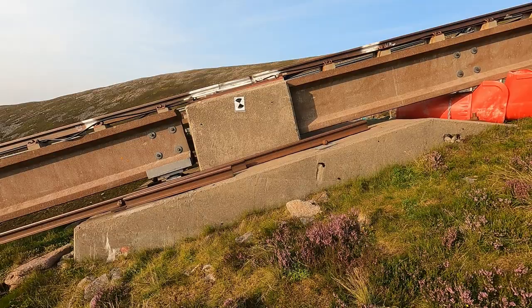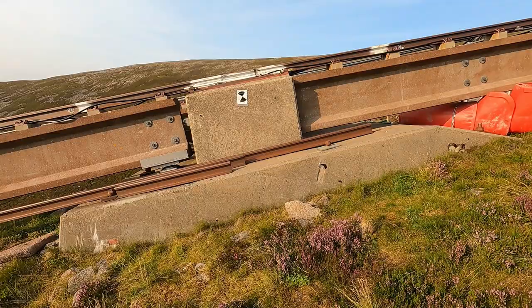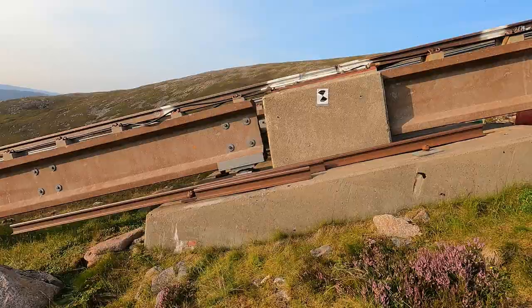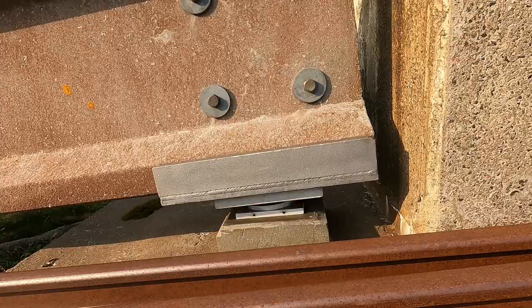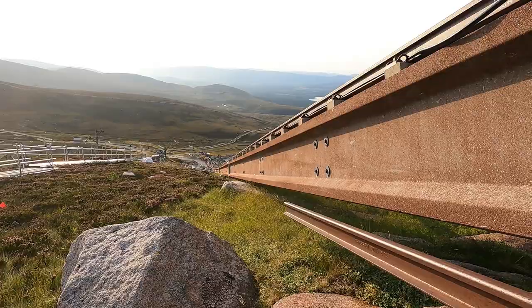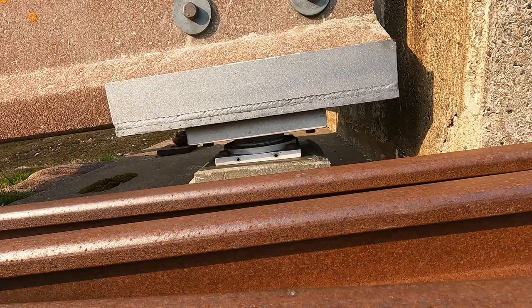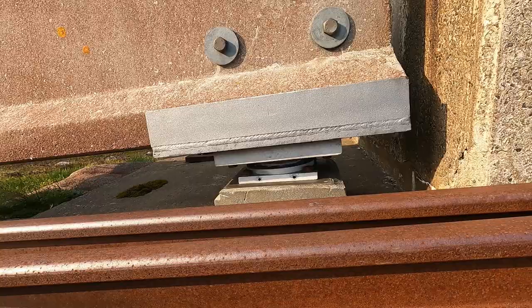I'm up at Pier 65 now, and this is an anchor block, this pier. It's approximately 300 meters uphill from the last anchor block, which is just at the Sheeling. That means that this bearing here has to deal with the biggest variation of all of the bearings along this length of track to the next anchor block, because it's got to deal with 300 meters worth of concrete expansion and contraction. So this one will be displaced the most out of all of the bearings on this length of track.